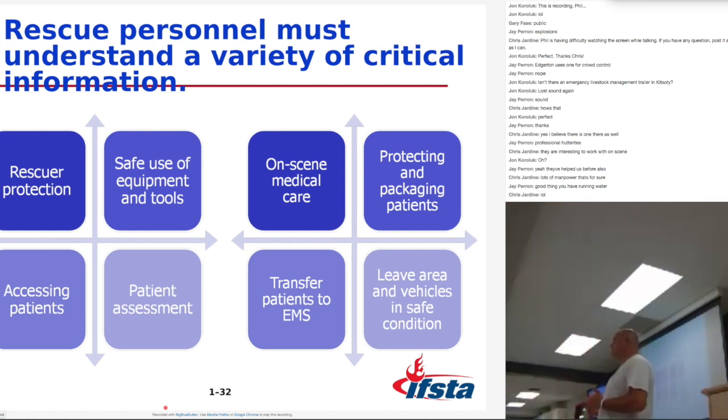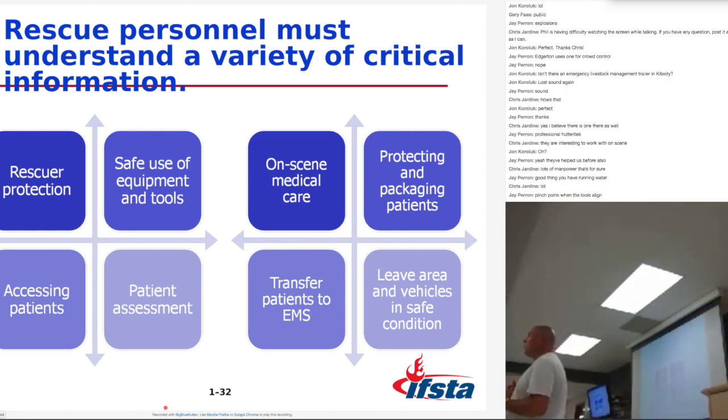Being able to assess patients. Who can properly assess patients? Do you have the medical training to be able to do that? When you're first on scene, you could be an MFR, you can still assess a patient. Do the best you can for when treatment, because knowing the patient's injuries greatly affects our extrications.